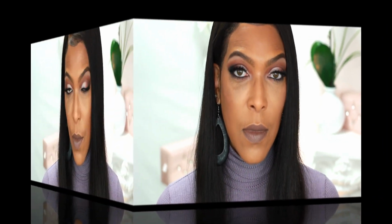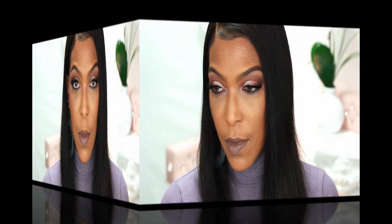The shadows in the Warrior 2 palette are very pigmented and very blendable. You can also pick this palette up for 40% off at the Juvias Place website. The bronzer and the blush shades in the Beauty Bakerie Coffee and Cocoa palette are very pigmented. However, I think that the Beauty Bakerie palette would work better if you are of a medium to deep skin tone.